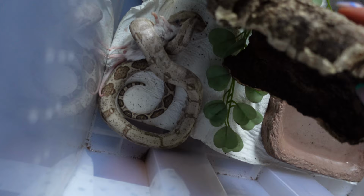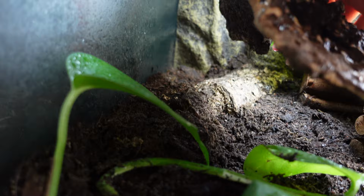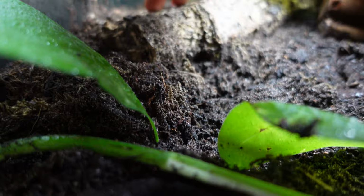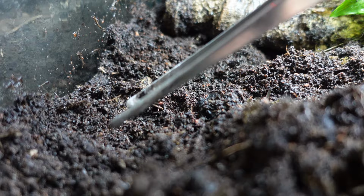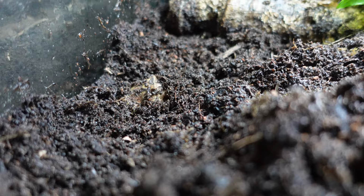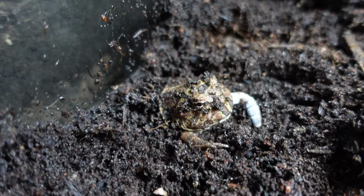This is Gus, my Pac-Man Frogs enclosure. Honestly, these guys are top 10 most annoying species because I have got to rip apart his enclosure every single time to try and find him, just to offer him some food. He was back here the other day, but it looks like he's moved on. Okay, I'm not sure if you can see him or not, but here is Gus in his natural habitat. I'm gonna just offer him a worm and see if he wants to take it. There we go, that is Gus done for the day.